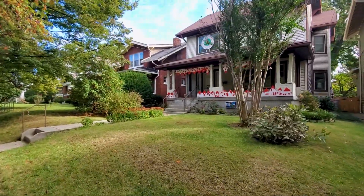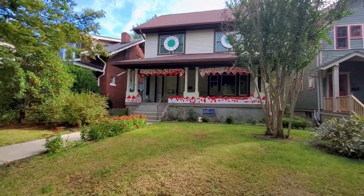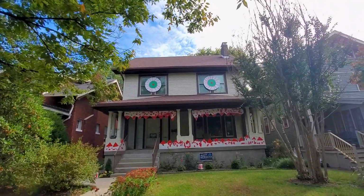Oh, look at this. I like that. Monster house. Yeah. Eyes in the mouth. Yeah, look at that. That's cool. All the bloody teeth and everything in the eyes.